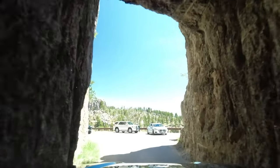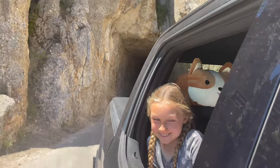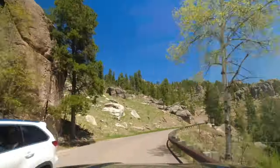Amazing. It's pretty crazy, Lou. They're in the tunnel. This is so cool. That was pretty cool, huh, Lou? Yep, so I guess we're doing the Needles Highway today.